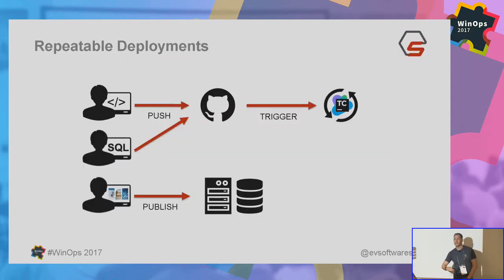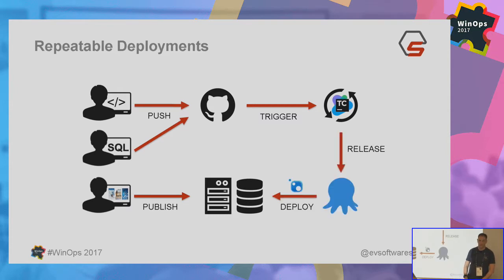So this then led us towards, brilliant, we've now achieved repeatable deployments. So no longer is the developer deploying from his machine. We are triggering a build inside TeamCity when a commit happens. We're creating a release inside of Octopus Deploy, and a release is made up of a package, and Octopus Deploy is then deploying that package out to the relevant servers.